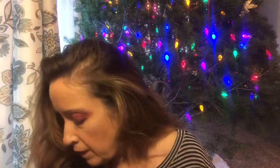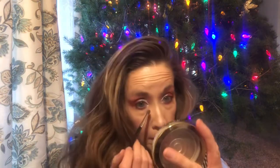Okay, now I'm going to put that away, and let's take my Morphe 507, and I am going to go into this silver right here, this one that I didn't use yet, and I am going to just go crazy in the bottom part of my lashes here. And I'm going to blend it into the inner corner here and into the inner highlight. We're going to have that going on.